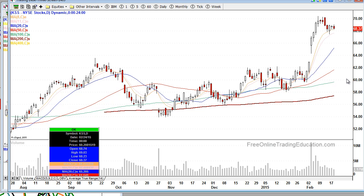This is more for swing trading. We do have picks on investment trading, more long-term holds, where you hold them for 2 to 3 weeks out to 2 to 3 months. This one you'll hold 2 to 3 days to 2 or 3 weeks on the ones I just shared with you.